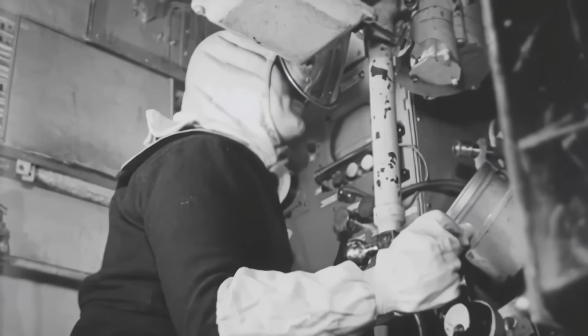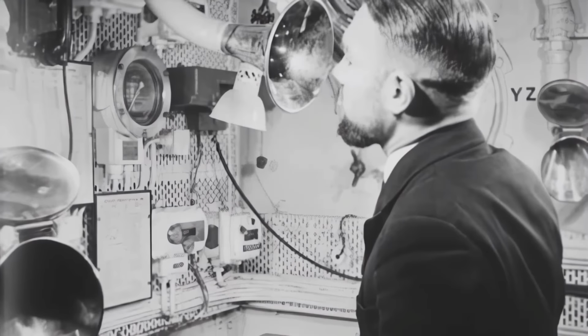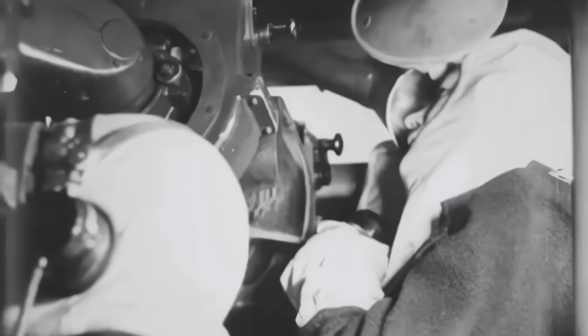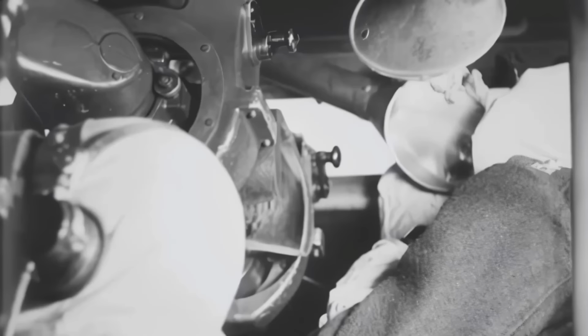Target, large ship, 012, 27,000. First class bearing. Plot bridge. Ship bearing green 20, range 27,000. Yes. Look out, bearing green 20. Set range 270. Look out, bearing green 20. Range 270. Director sweep from green 10 to green 30.